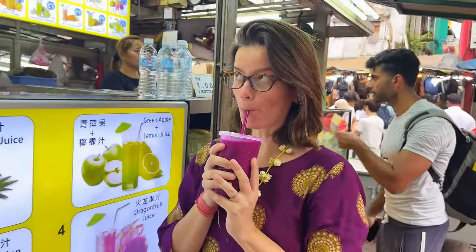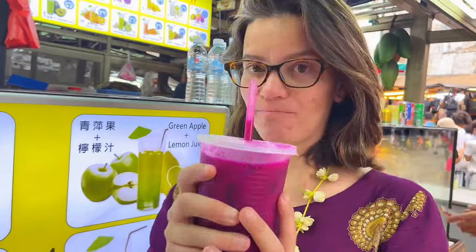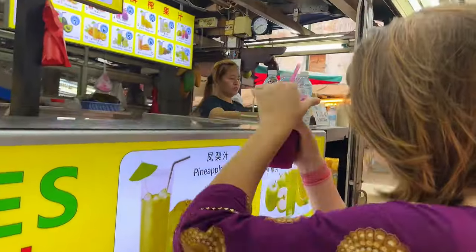This is a dragon fruit. Dragon fruit, wow. How is it? Very nice one. You just have to eat. Wow, it's iced? Really good. Yes. You want more ice?